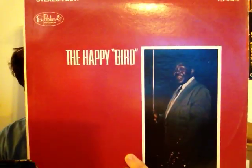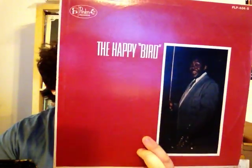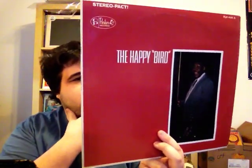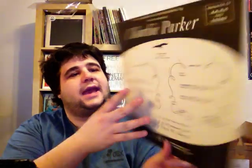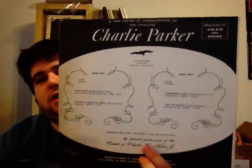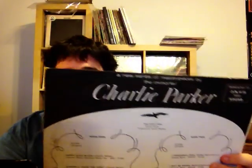This next one was interesting. This is Charlie Parker, The Happy Bird, I believe on Charlie Parker Records. And this has 2 cuts on each side. Yeah, so really happy to get this. There's a little bit of mold there, but no big deal. I got this in that free collection, so I'm not going to argue with that. It's good. You know, Charlie Parker, Bird, the guy is a phenomenal saxophone player. Huge fan of him. Gone way too soon. But yeah, good stuff.